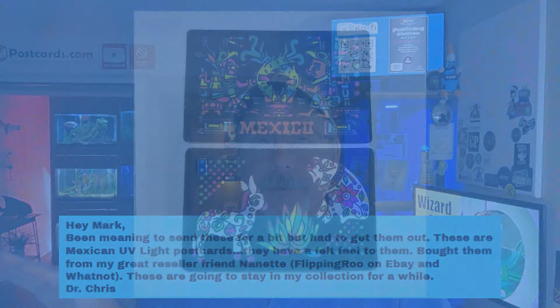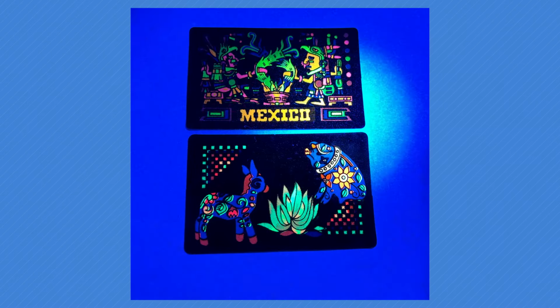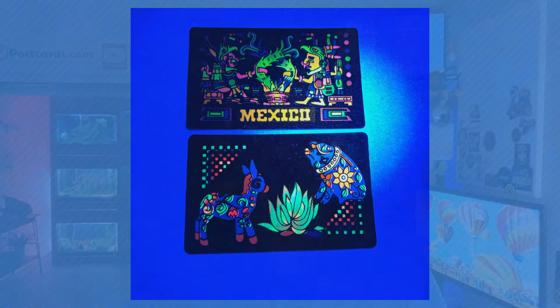So here's a picture of them without the UV light. Looks pretty cool cards. I like them. And then here's a picture with the light on. They kind of glow. They give you that sense of glowing. He also sent a little video clip I'll play here real quick. It's real fast.